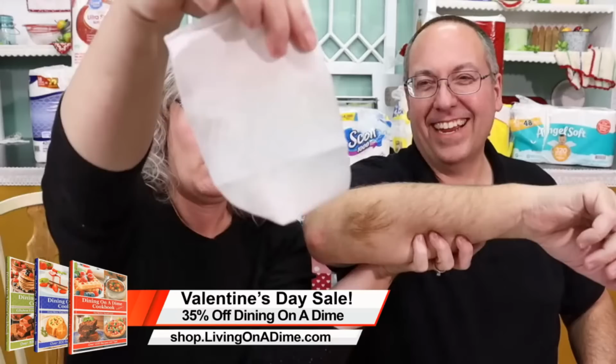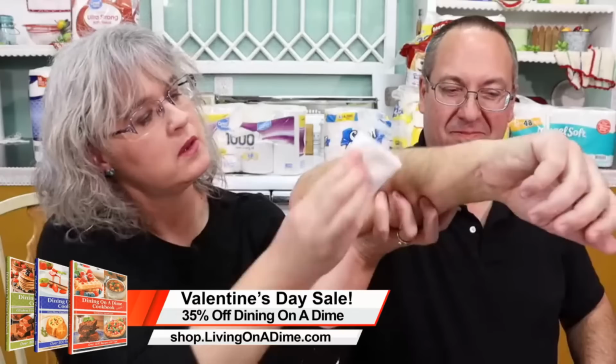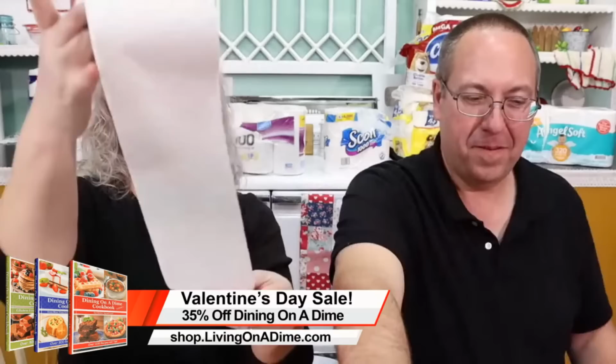Okay, so I folded it in half now. And second wipe. See, it's doing better. And third wipe. Okay, it did pretty good, but not as good as I had expected, actually. Oops. Oh, dear. Where'd the Charmin go? Oh, here it is. One, two, three. Even though the Charmin is thicker, the poop is not sticking to the toilet paper as well.